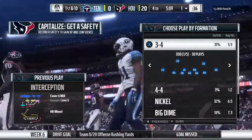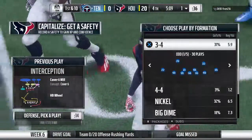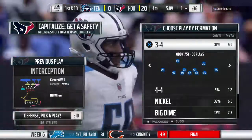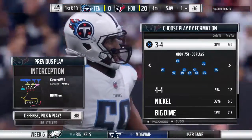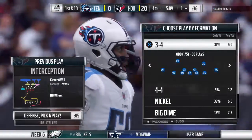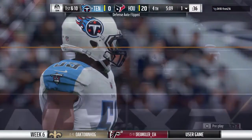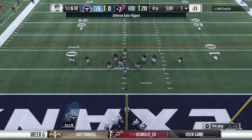So they get the takeaway, but that's just step one. They still have a lot of work to do, but they don't want to focus on that now. Now it's about getting the ball in the end zone and hoping they can take it away again. Yeah, still a 3-score game, though, 4th quarter. And tough starting field position here.